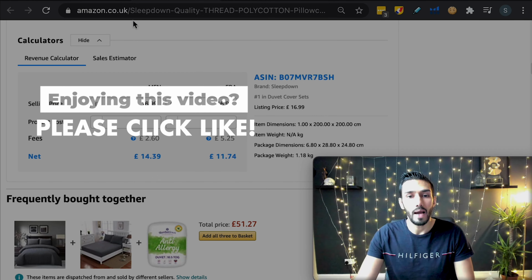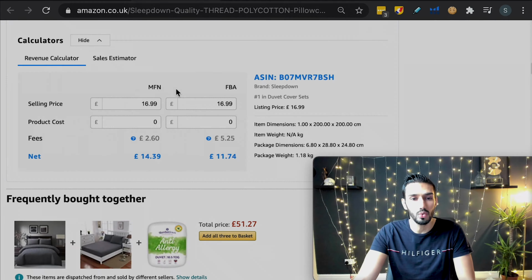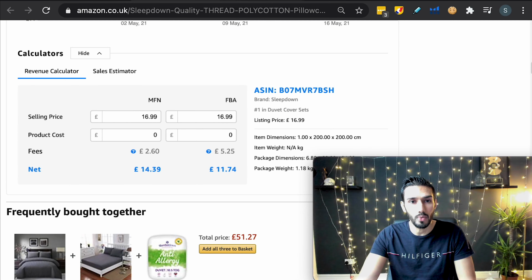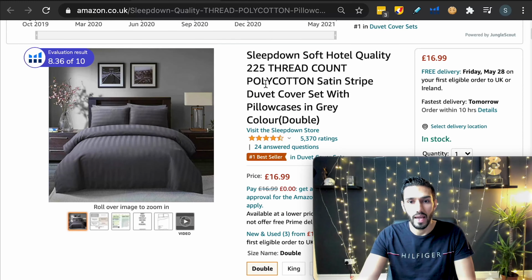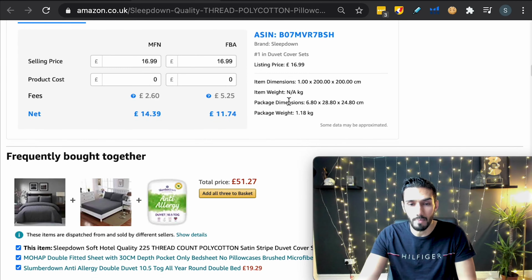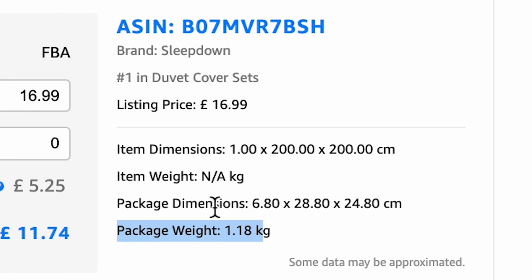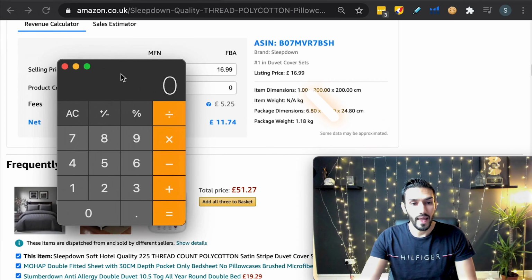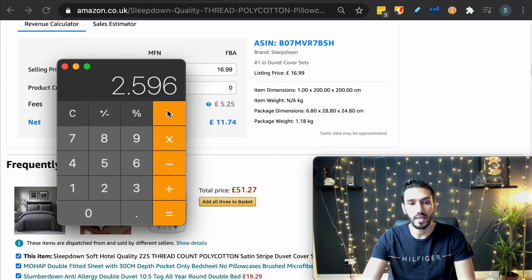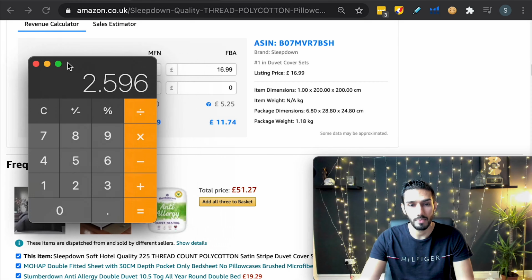So let's get started. So I'm going to assume you have some sort of product research tool for this because you'll need it. Now, one thing I wanted to show you here is I've got 3 products. This first product here is a duvet cover, so pillowcases, etc. And the reason I'm using this example is because the package weight, you can see here, package dimensions are a little bit above average. So the weight here you can see is 1.18 kilograms. Now if you want that in pounds, very easily what you can do is you can multiply 1.18 by around 2.2, and then you've got an idea of pounds there. So it's around 2.6 pounds for this particular product.